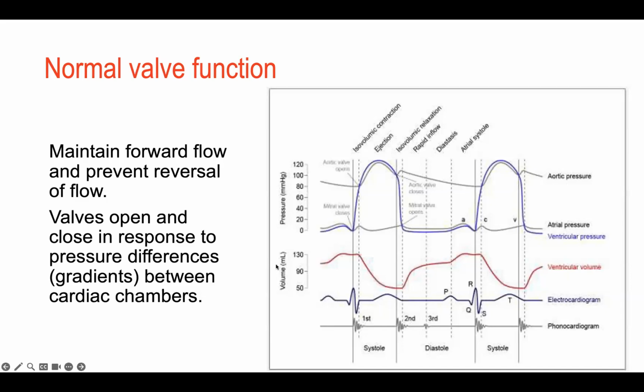So there are lots of things. This is all called the Wiggers graph. It correlates your LV volume and your LV pressure, right? Your LV volume, which is the red line, your LV pressure, which is the purple line, to your aortic pressure and to your atrial pressure, and then correlates that to your EKG, which we can look at no matter what. We can look at the EKG on the monitor, and with our stethoscope on the chest, we're not looking at the chest, we're looking at the monitor.